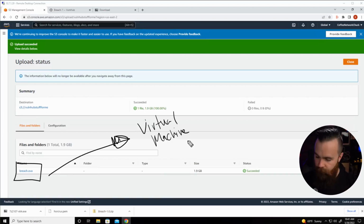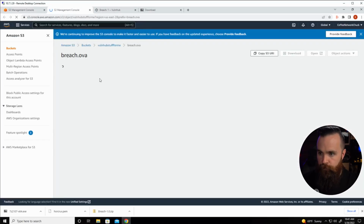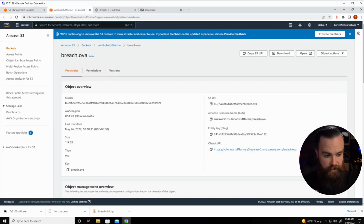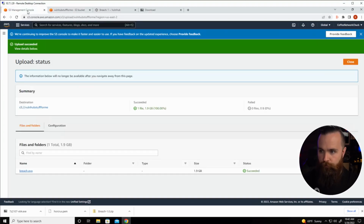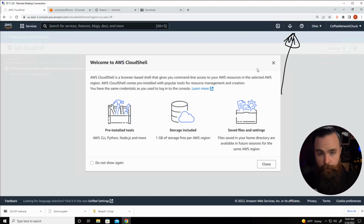It's gonna be okay. So first things first, let's go ahead and click on our breach.ova file right here. Just click on it. It'll bring up a new page. And we're just gonna leave that open because there's stuff right here that we wanna have ready to go. Specifically, the URIs and the ARNs. Just put a pin in that. Let's get back to our other AWS console tab over here. And up here at the top right, you'll see one of my favorite places, command line access. Go ahead and click on that box right there. Bam. What this is doing is launching the AWS Cloud Shell.